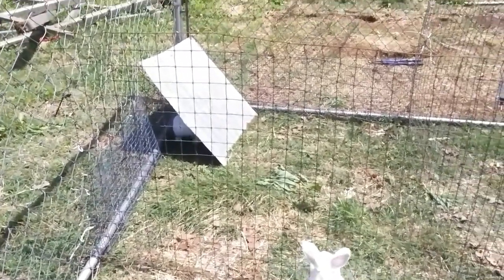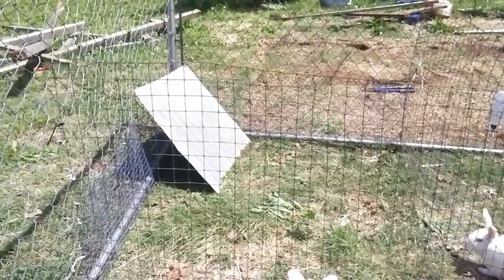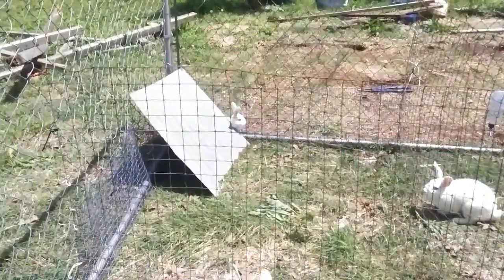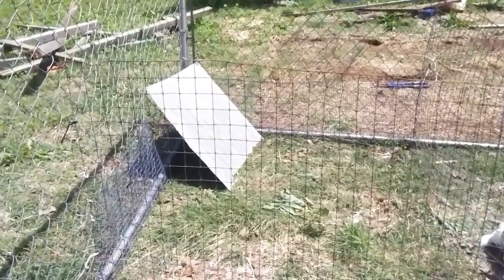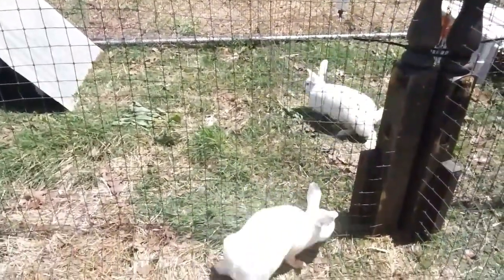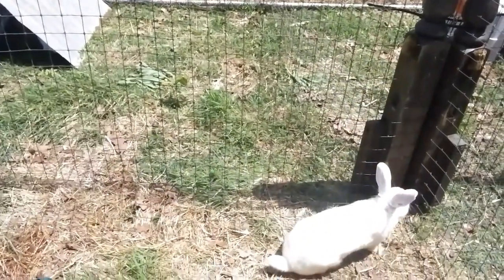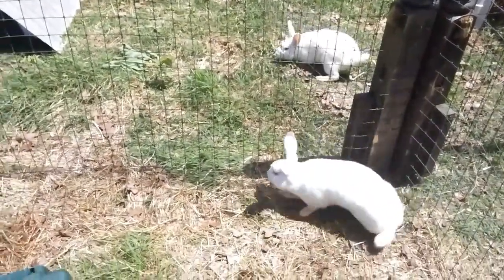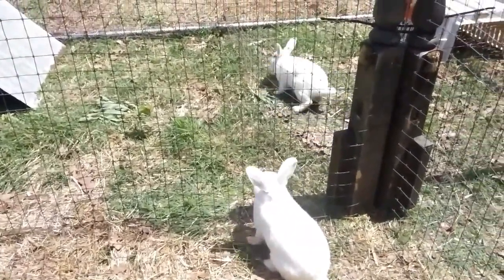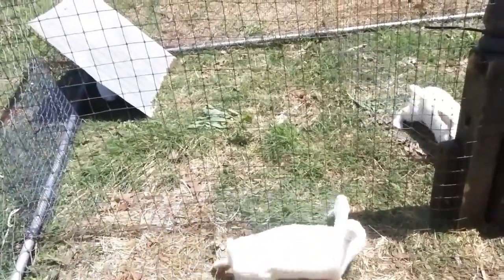Well, we let Melanie out, and we're watching her to make sure she can't get out. We want to observe her for a few minutes, so we temporarily threw that little sheet tent in there for some shade. And the boys are going crazy. They're both thumping their back feet and trying to sniff her when she comes over here. She'll come over to the corner and tease them a little bit, and then she'll run back in the shade.